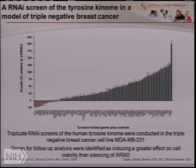And what we're seeing here is the percentage growth reduction in a triple-negative breast cancer cell line known as MDA-MB-231. We ranked everything relative to a very strong positive control that we'd already defined in this cell type, which is silencing of RRM2, which is one of the subunits of the ribonucleotide reductase gene, a protein complex that's required for DNA synthesis. And I'm going to come back to that a little later.